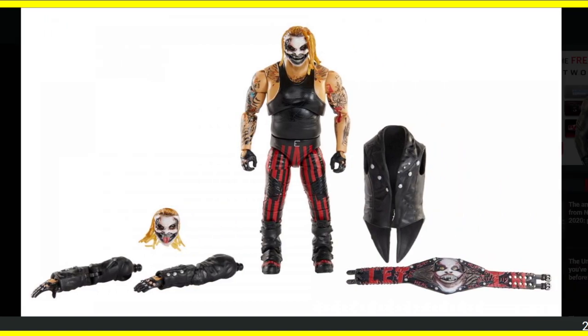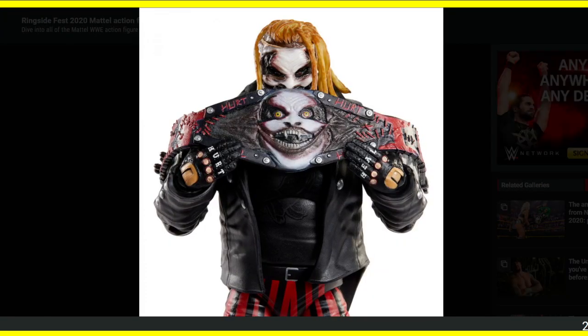That's everything that you get. So you actually get two heads there. So you get swappable heads. And you're getting the swappable arms as well. So obviously you can have him with the jacket on and the jacket arms, or you can have it with the jacket off and the jacket off arms. You've got the swappable head. You got that awesome hurt heel leather championship. I hope we're going to see that a bit closer. Yes, we are. Look at that.